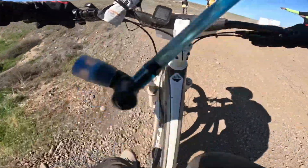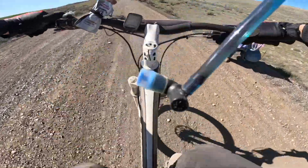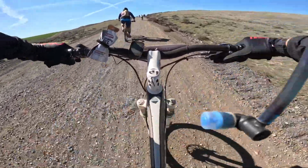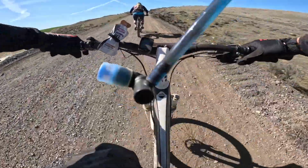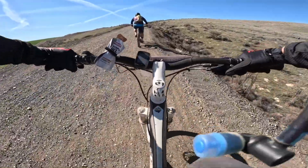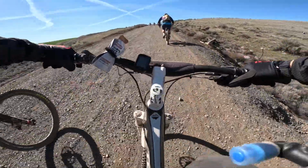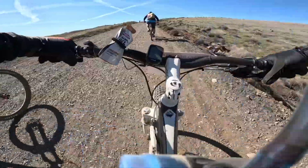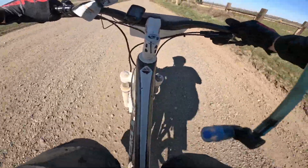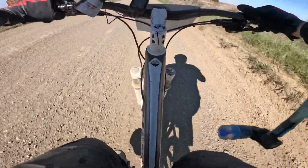So here I'm able to finally get in a pass, but then we have what is a big time grinder of an uphill on this gravel. By then my legs were pretty well shot, and it really hurt going up this gravel road climb. So here I am cruising along fairly quickly. We're on the flatter part of the gravel road, heading back towards the town of Echo to the finish line.